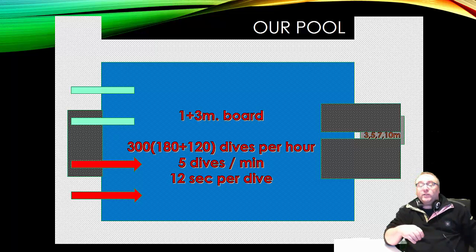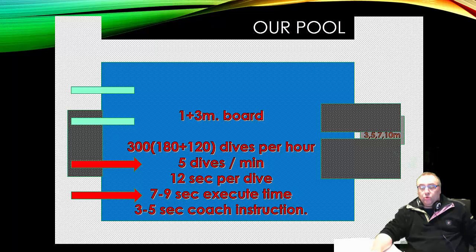So that leaves you with 3 seconds within the dive. Or actually, the next dive will be there in 12 seconds. It's the other board maybe, but it's 12 seconds. So it leaves you 3 to 5 seconds to give your instruction. That's not much. That's something like, you went over, next. Oh, you split your legs, next. That's about what you do if you have that little time.